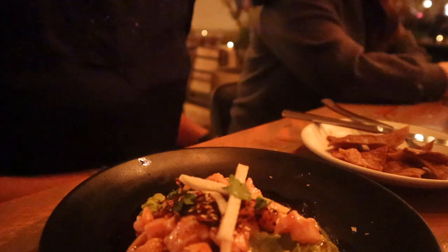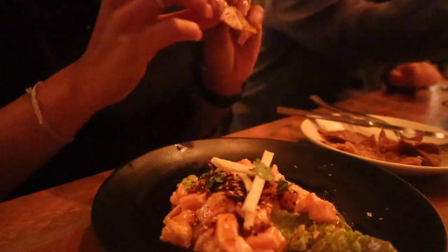Here's my appetizer. It's a salmon, not ceviche, it's a salmon tartare. It was really, really good. So I pretty much ate like all of it. I did share though, but it was really good as well.